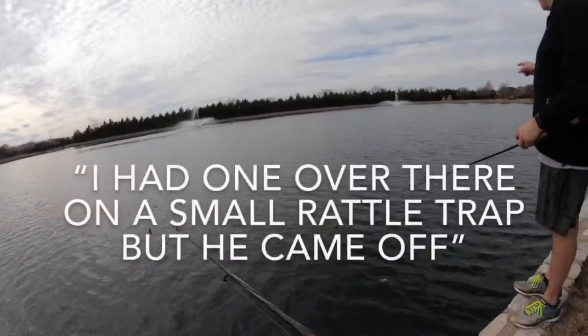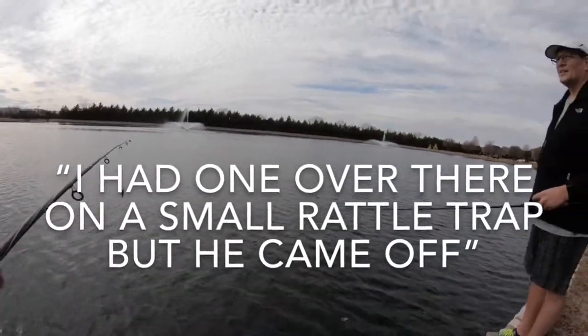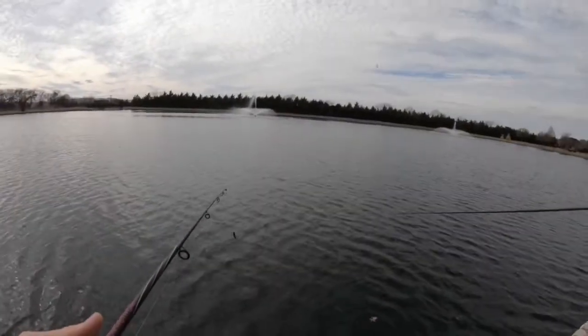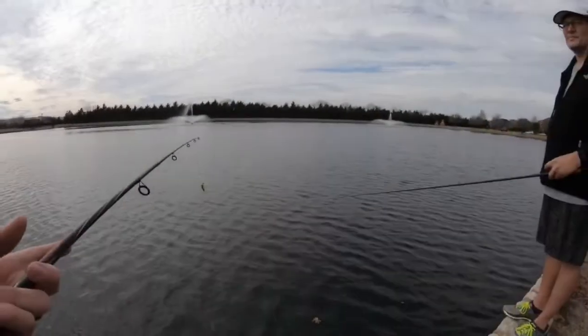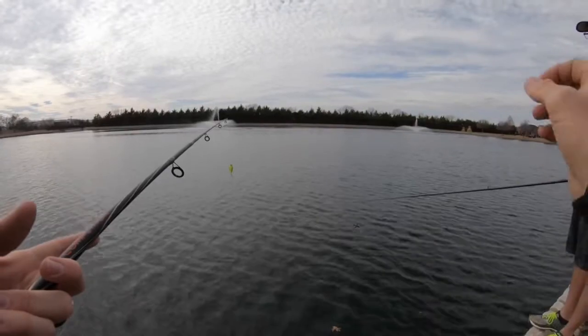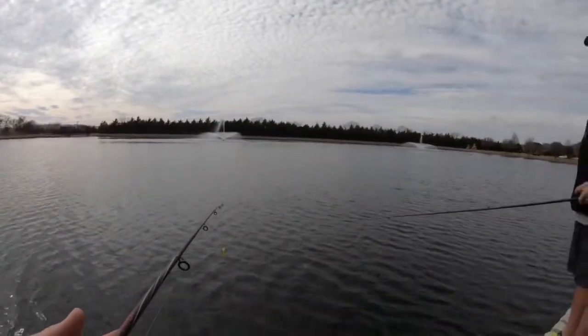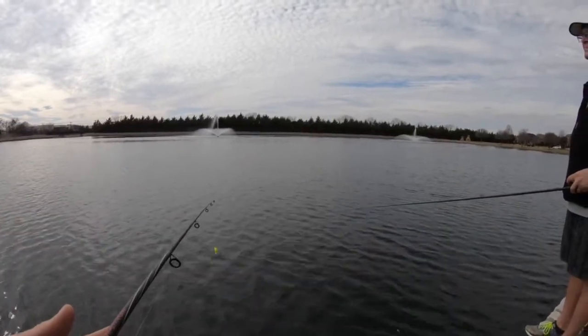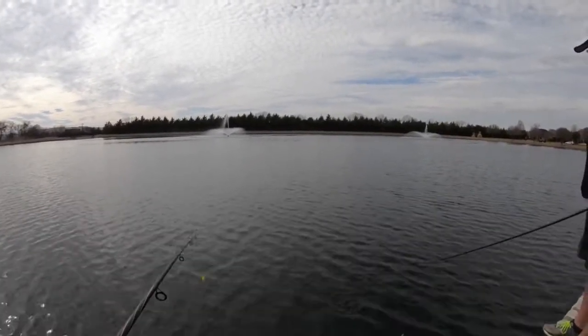I had one over there on a small rattle trap. Really? Yeah, I've been here, this is my third time. The first time I was catching them all the way around here with a crankbait, but it wasn't chartreuse, it was just green. And then the last time I was here, it was almost freezing, and I caught one on a Ned rig. I caught a 2.25 or something like that. So he was decent.